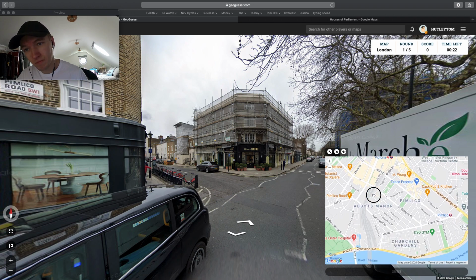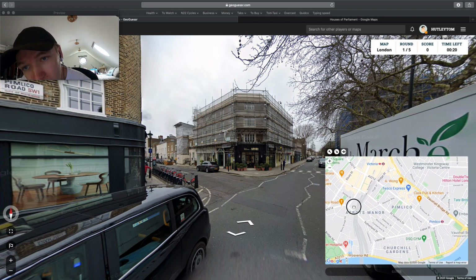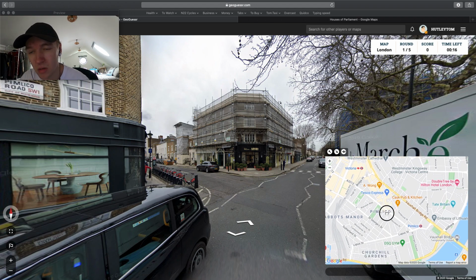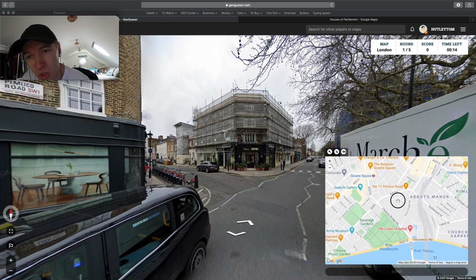Ebury Street, come down. Where am I going? What am I doing? I'm supposed to be hot on this today. I can't get it. Pimlico. Can't pull it. Oh, over Ebury Bridge. Here we go. There's Pimlico Road.